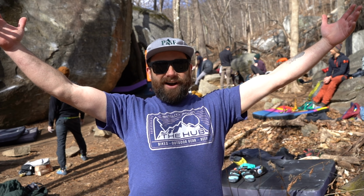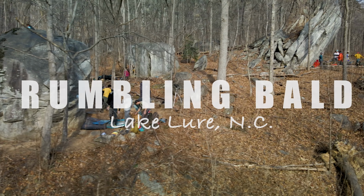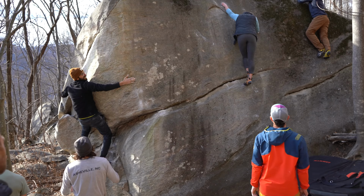All right, so it's winter, and that means that the mountain bike trails are currently shut down. We can't ride them without tearing them up, so we gotta do something else. So today, we are at Rumbling Bald in Lake Lure, North Carolina, and it is one of the largest and most spectacular boulder fields you will ever see.